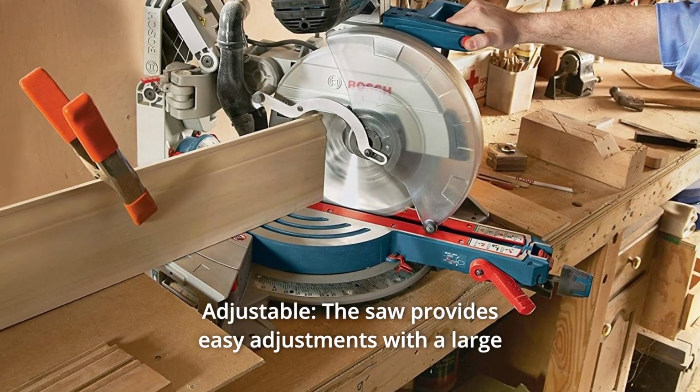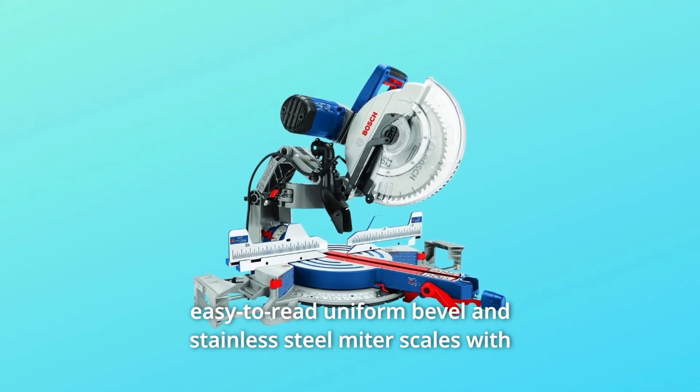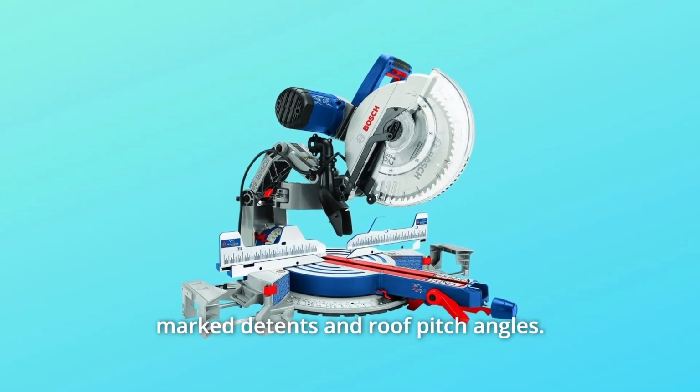Number 4. Adjustable. The saw provides easy adjustments with a large, easy-to-read uniform bevel and stainless steel miter scales with marked detents and roof pitch angles.